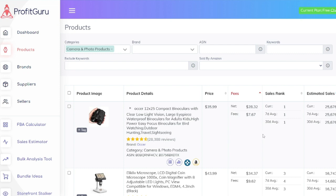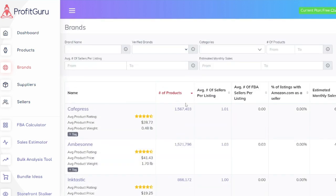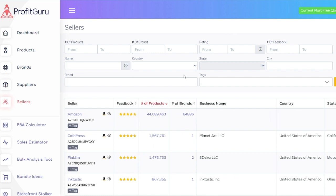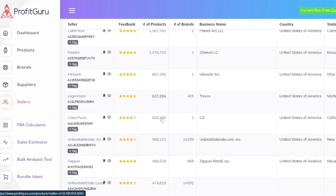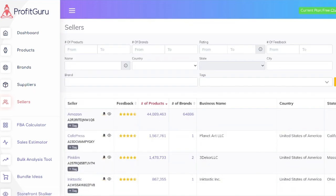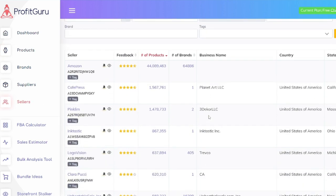If you go to the brand section on the left hand side, you can also research different brands and sellers on Amazon. And if you go to suppliers, you can find direct suppliers for these products. So once you find a good product to sell, you can find an actual supplier and use that supplier to sell the product. Especially if you're doing drop shipping, you find a product that is selling very well, like that camera selling at $35 and sold over 25,000 times in the last 7 days. Now you can find a supplier here on the left hand side and probably find the same camera for like $10, and if you resell it you can earn a lot of profit.